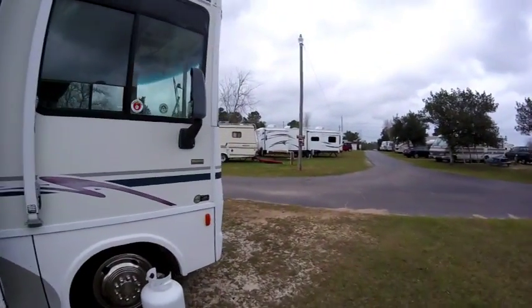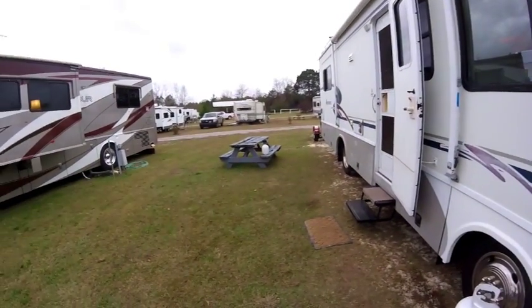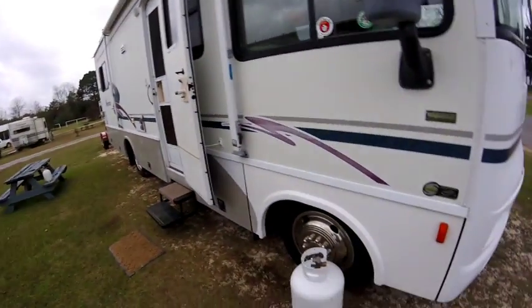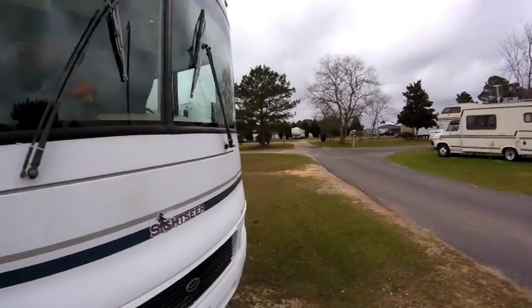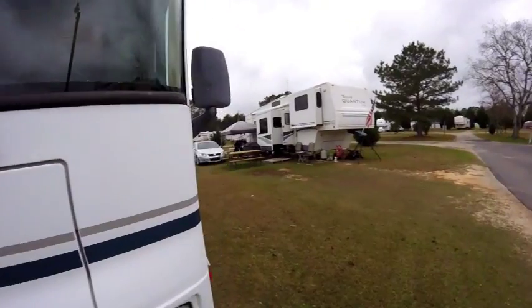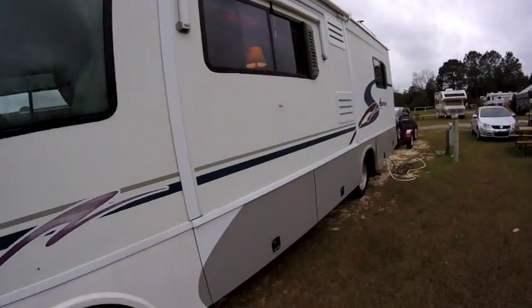Okay, YouTubers and RV fans, so we're all set to go in the morning. Right now, I'm currently finishing up putting everything away for the rig. I gotta put my propane away, but overall, the rig is ready to go. So she's looking good. Just wanted to show you that she's all set, slides pulled in.